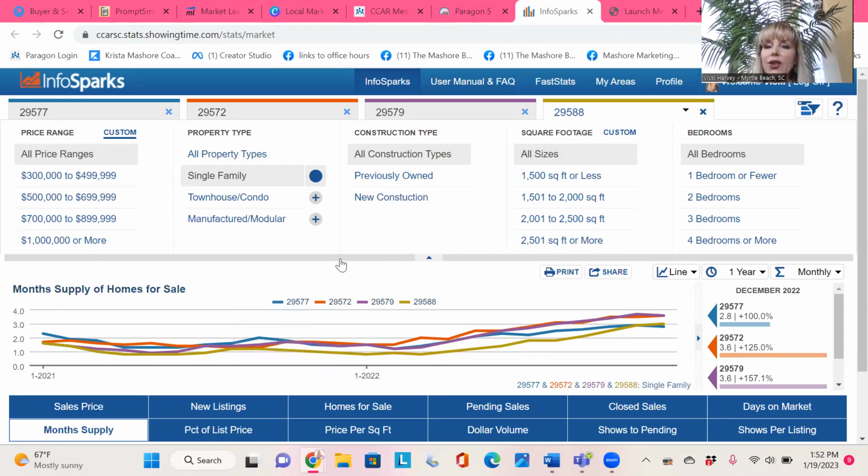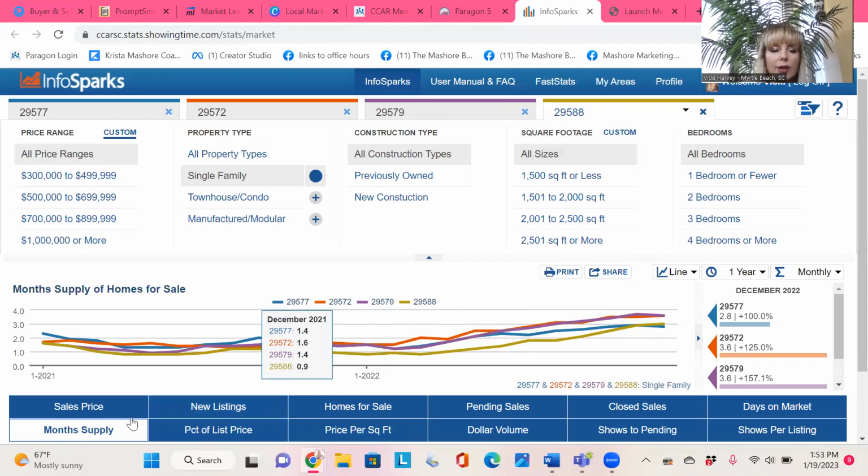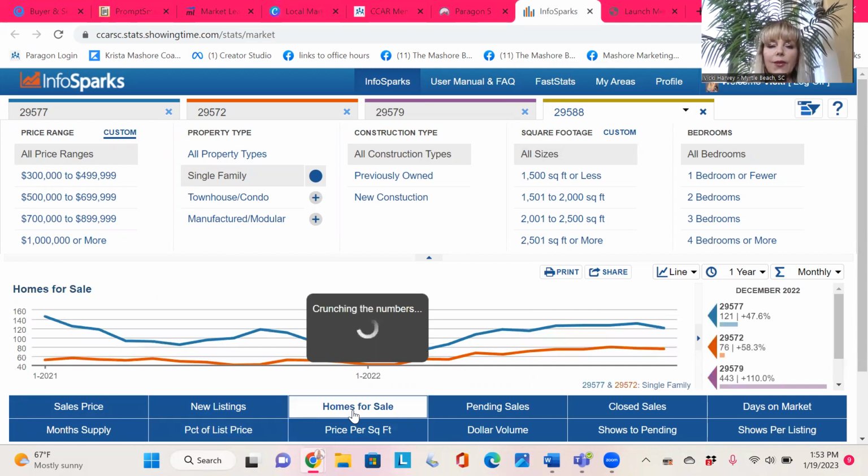And this site actually calculates the average and median sales price. So of course the median is half of the criteria was above that median price and half of it was below. And then the average is, of course, the average. They add up everything and then divide by the number. So that's how this goes. So let's go first to homes for sale.